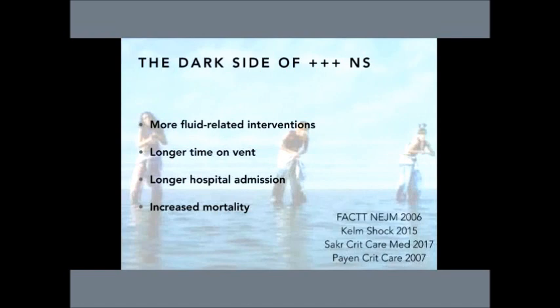Now, if we shift to a more clinical focus, multiple studies have shown that in critically ill patients, too much fluid can actually kill. In studies of early goal-directed therapy, 2/3 of patients demonstrated fluid overload within 24 hours, which was then associated with both an increased risk of fluid-related interventions like thoracentesis and diuresis, and a nearly 2 times increased risk of in-hospital mortality. Other studies have also demonstrated that a positive fluid balance is associated with increased mortality, and we know from the FACT study that patients who have ARDS do better with a restrictive fluid strategy.